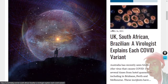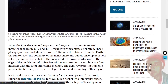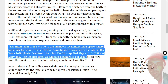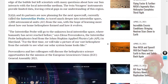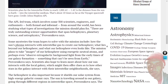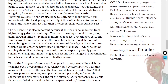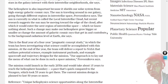So there's a new object about to be, well, in the year 2030. The Interstellar Probe, a new proposed, I guess it's already in development here. The Interstellar Probe will go to the unknown local interstellar space where humanity has never reached before. So this has got some interesting stuff about cosmology and so on, as we don't even know the shape of the heliosphere or very much about what's going on in the interstellar space out of it. Is the sun approaching the edge of the local interstellar cloud? What is outside the interstellar cloud? What does it mean to approach the edge of an interstellar cloud? What does that really mean, folks? And the answer is we don't know.